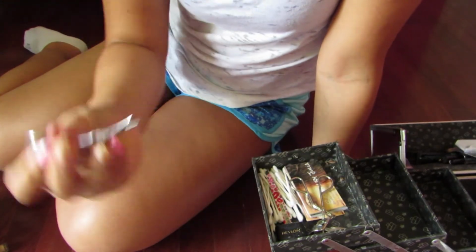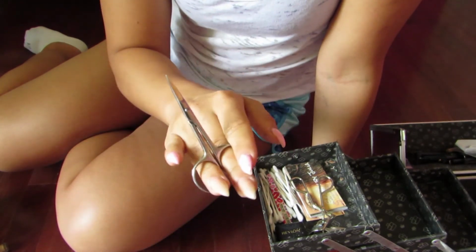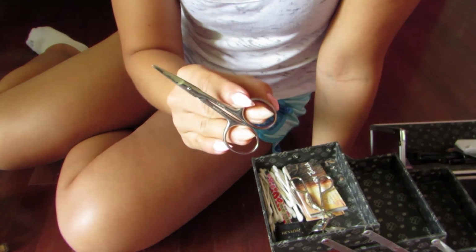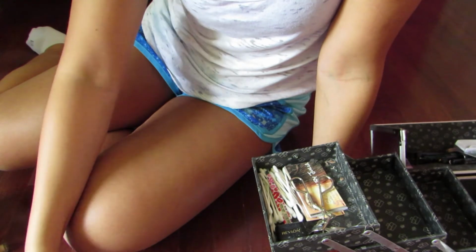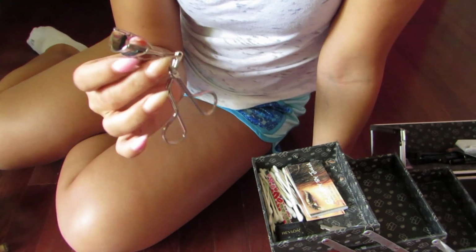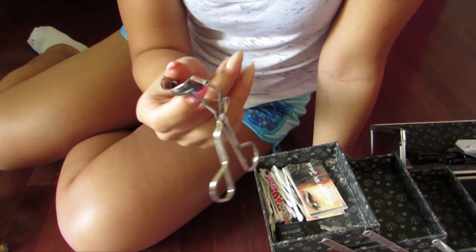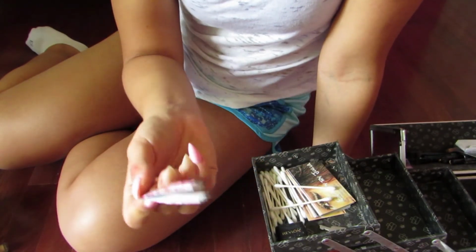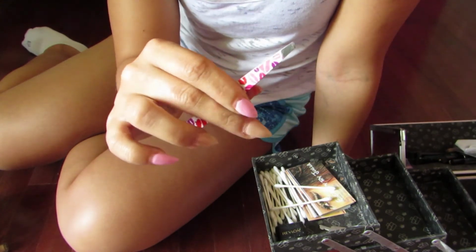I also do keep a little pair of scissors. Not all lashes fit everybody's eyes, guys, so you definitely do need to cut from the inner part of the lashes, just in case somebody's eyes are too small for the full lashes. I also keep some eyelash curlers. I don't usually use these because most of my clients do use false lashes, but when they don't, I do like to curl their lashes if they want. And then, of course, we do need some tweezers. These definitely help when putting on the false lashes.